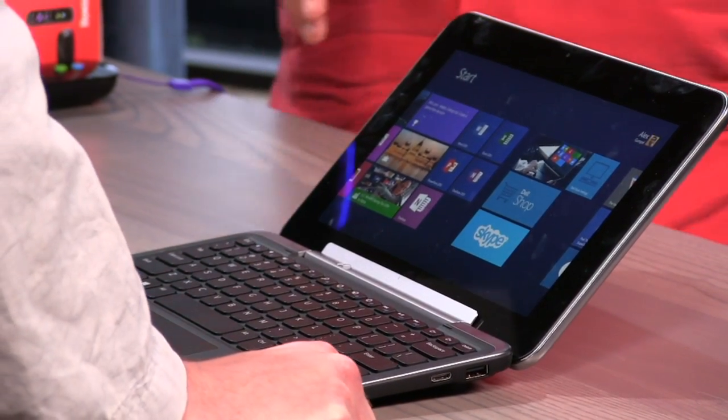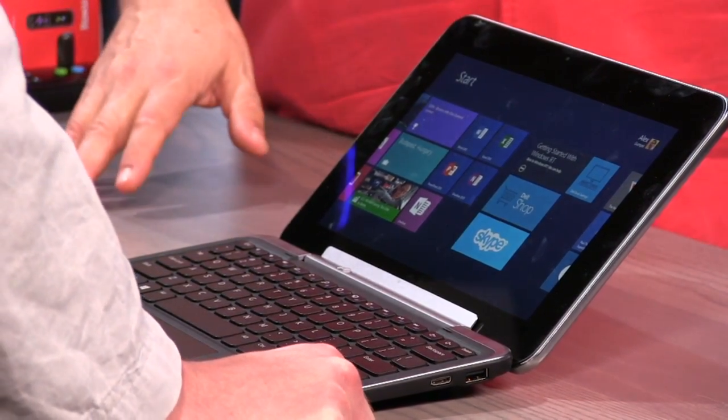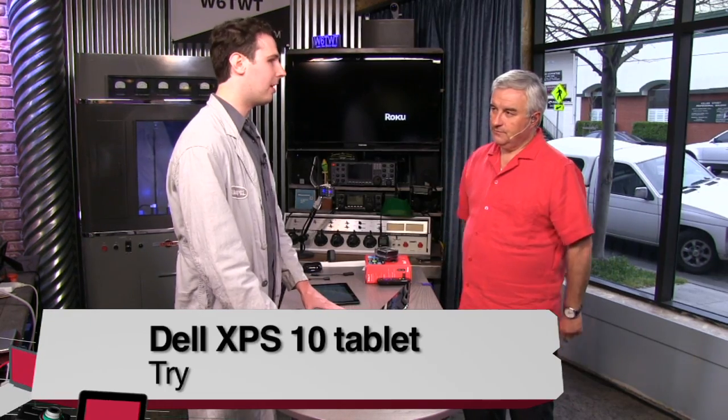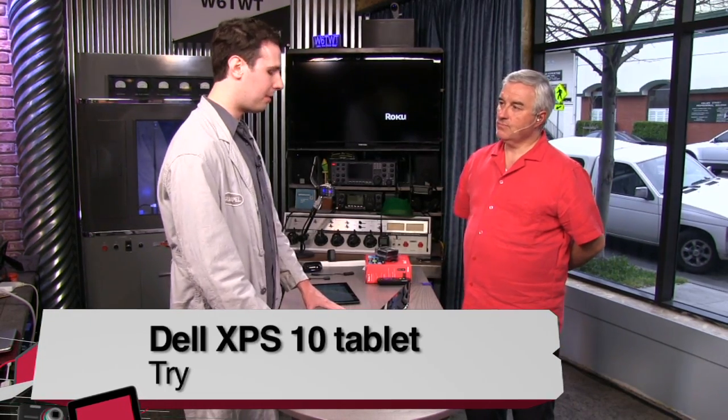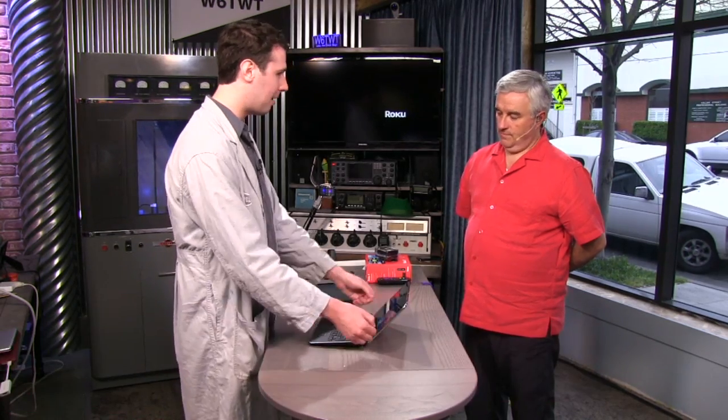So I guess really the question isn't what I thought it was going to be, which is should I buy this or the Surface RT? It's should I buy this or a Windows 8 tablet? Right. So I'm giving it a try because of that. Okay. And just a little story. Recently I bought my dad his first new computer in a long time, and I bought him an HP Envy X2. It's the same kind of thing as this tablet that detaches, but it's an Atom machine.